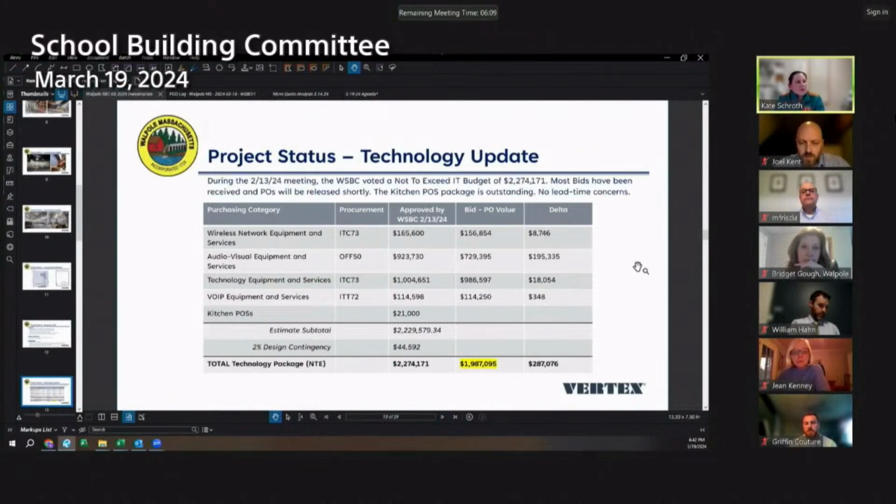Just to circle back on what we talked about and got a vote on at the meeting in February. During the February building committee meeting, the committee voted on a not to exceed IT budget of $2,274,171, knowing that we had RFQs coming out in the next week or two. We wanted to get the POs moving on those, so we didn't want to have to wait for the next meeting. We have most of the bids in. The only one outstanding is the kitchen POSs, but there's an estimate, that was a smaller piece. The estimate was 21,000 for that. With the bids in and the POs now working their way through the town for processing, we're looking pretty good with our IT package currently.